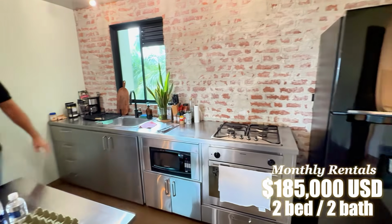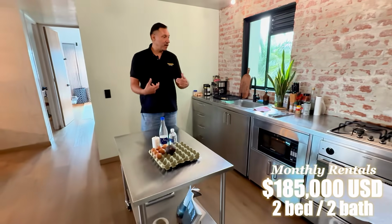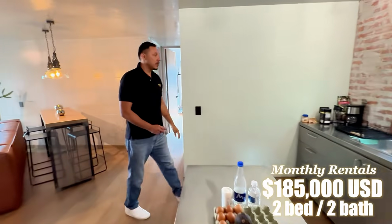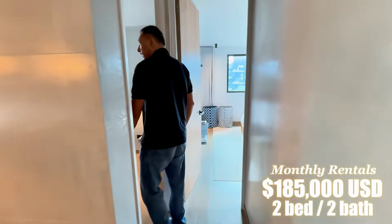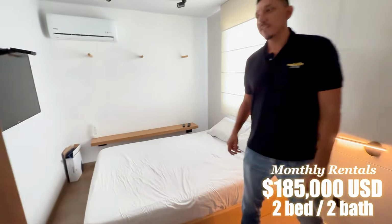You've got the stainless steel kitchen. You know, I'm not a big fan of the stainless steel myself, but it makes sense here. Look at the brick with the wood, the high ceilings with the industrial finish. It all makes sense. Let's take a look at this first bedroom over here. Yeah, this is full concrete. Thank you, Franco. This is the first bedroom.